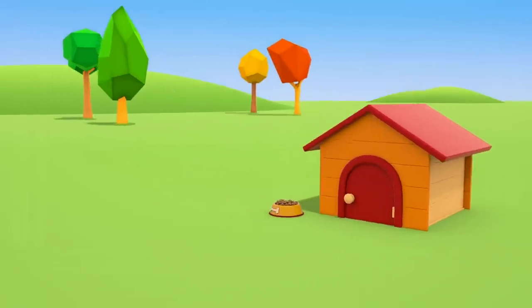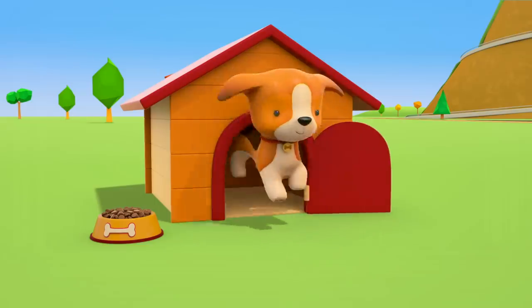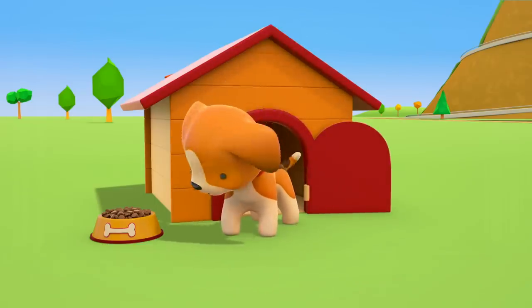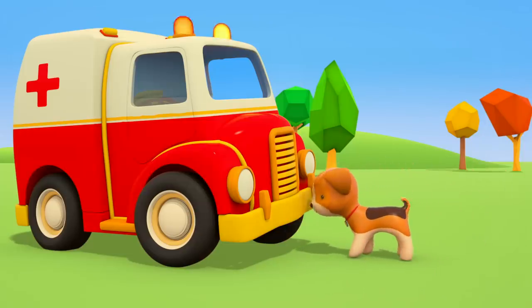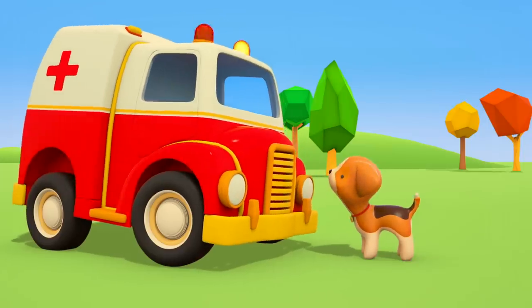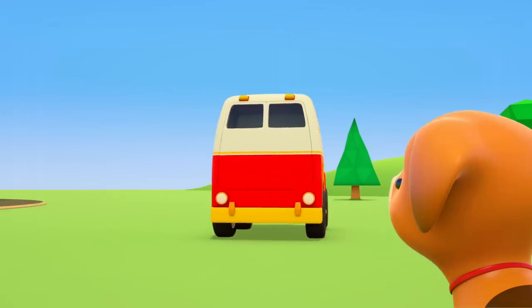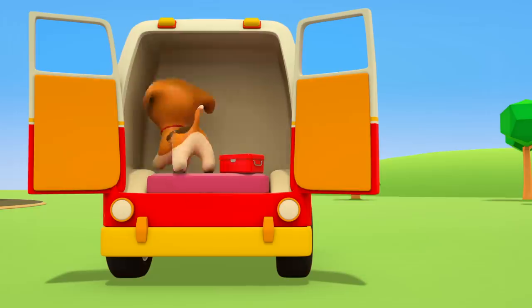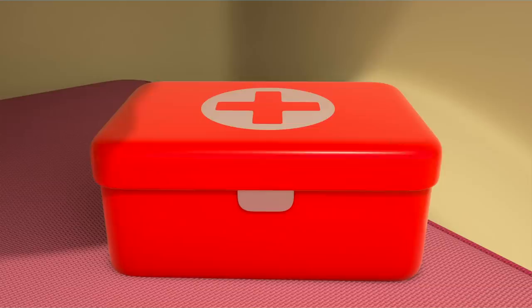A kennel. And inside, someone's coughing. It's a puppy. The little puppy has a sore throat, and he needs help quickly. Shall we see what the ambulance has in his trunk? That's right, a first aid kit for pets.